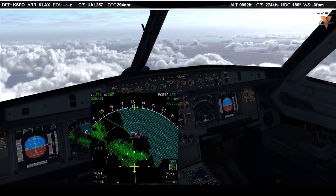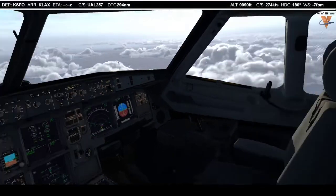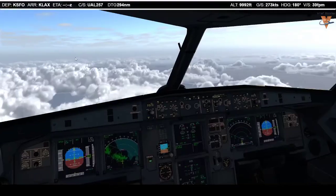Alright, so we've leveled off so that we've crossed the point at or below 10,000, and then we'll continue our climb up to flight level 190.